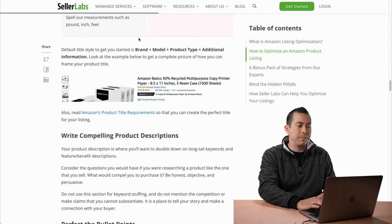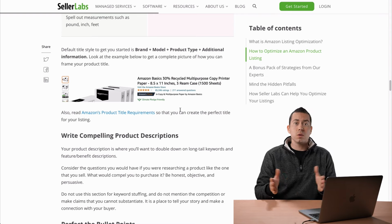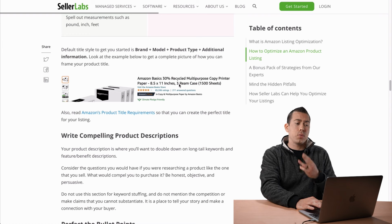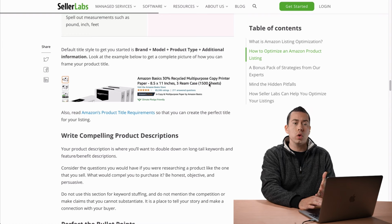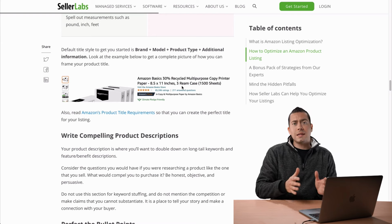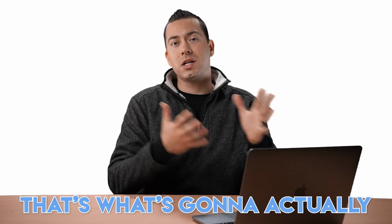All right, so here's a quick little template. Basically, you've got your brand plus model plus product type plus additional information. So as you see here, Amazon Basics 30% Recycled Multi-Purpose Copy Printer Paper, dash, 8.5 by 11 inches. A lot of people when they're buying paper want to see the exact size. They're looking for specific sizing information. And then what is the actual quantity? You're going to get 3 reams in this case, 1,500 sheets total. That's really cool because some people may not know how much is in a ream. So being a little bit specific there and taking it a little step further is what's going to help you get that high click-through rate, which gets people to your listing, and then hopefully the rest of your product images, your copy, and your EBC content is what's going to actually get you that conversion.